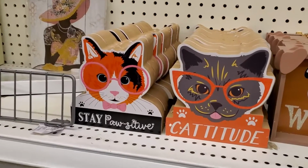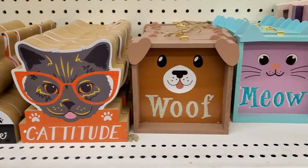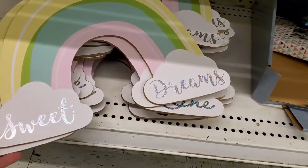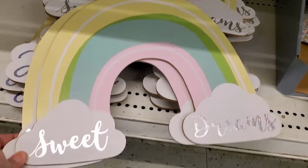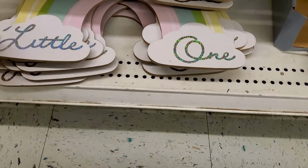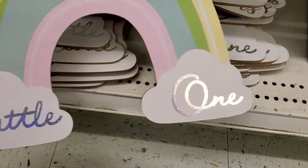These cat and dog signs are new. I have not seen these at Dollar Tree before. And look how cute these little wooden rainbow signs are. One of them says sweet dreams, another one says little one. These would be so cute in a nursery.